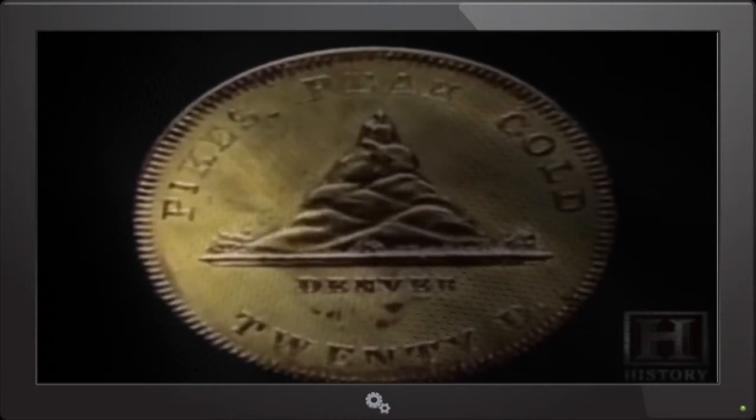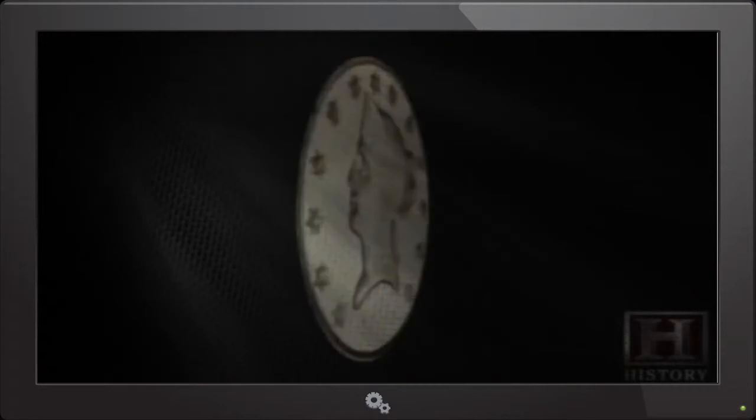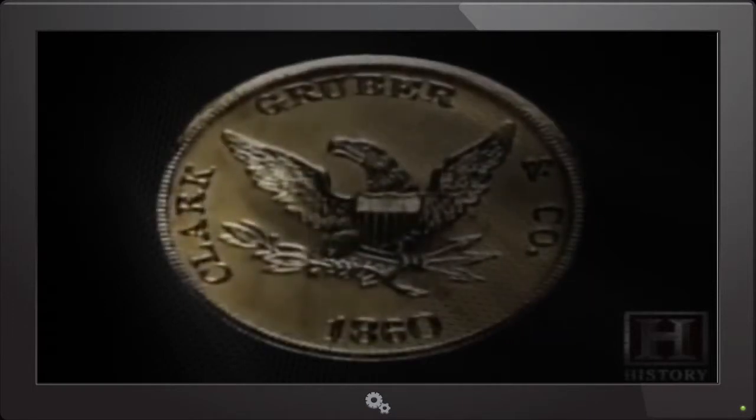So these 1860 $10 and $20 gold pieces that had this mountain on it were soon discredited, and people refused to take them, and as a result they were forced to come up with new dies with the familiar Liberty head on one side and the eagle on the other.